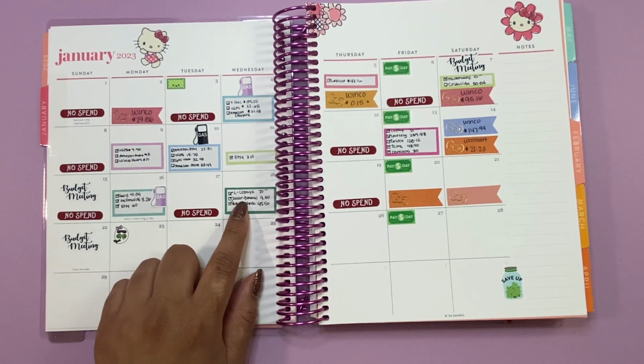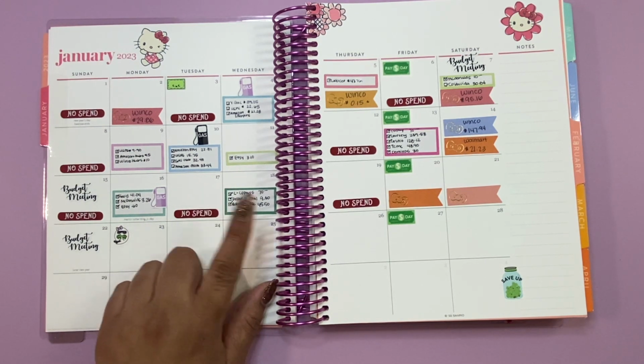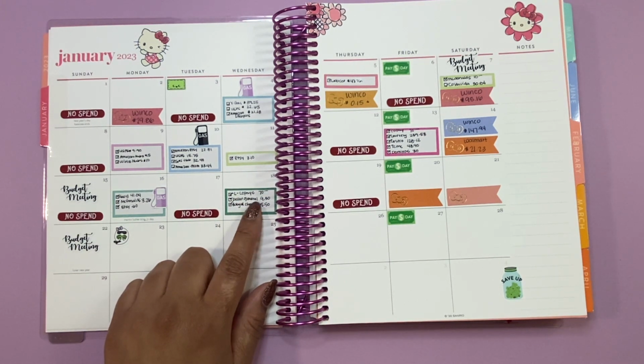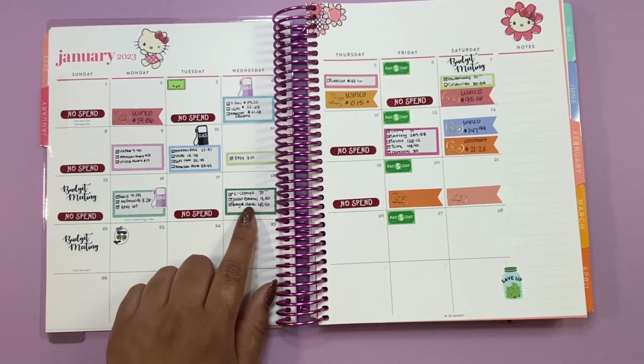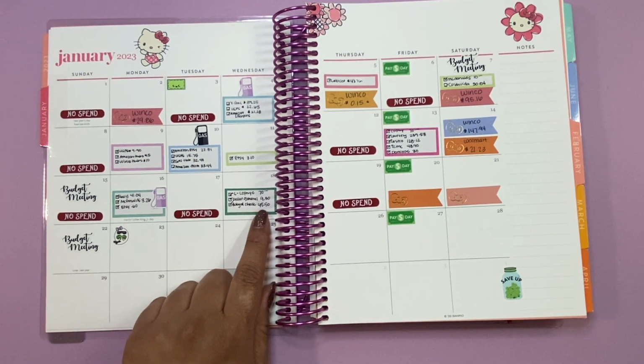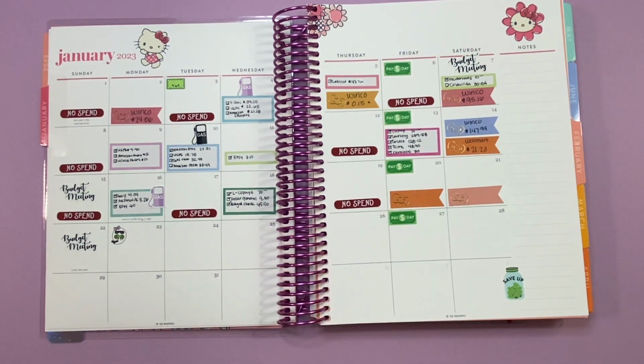So, yeah, my son had an appointment that day, and then after his appointment I went into work. After work I stopped at Dollar General and I grabbed some milk and bread and a bag of hot Cheetos. Don't tell my husband. And then we had to pay for a background check for my husband that day. Thursday was a no spend, and then Friday, you guys, I was tricked.